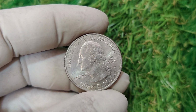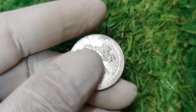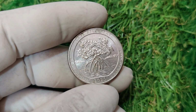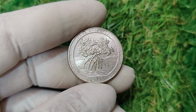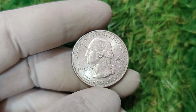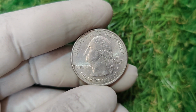For example, a 2020 P Salt River Bay quarter with a dramatic die break near the plant has been known to sell for over $100 raw. That means not graded by a professional service. Some with even more dramatic errors have sold for over $500, especially if they are in uncirculated condition or part of a mint-sealed roll. And then there's the holy grail of modern quarters, the W mint mark.